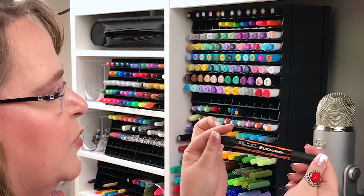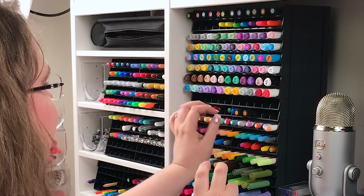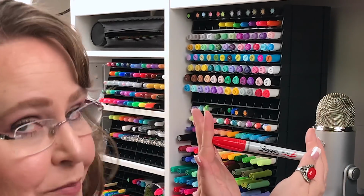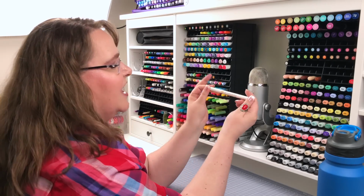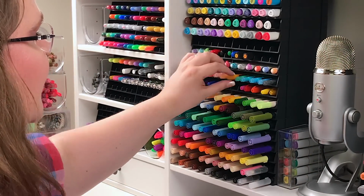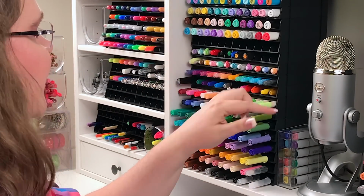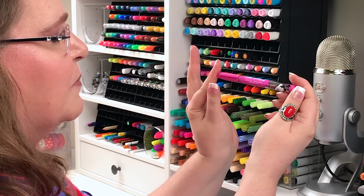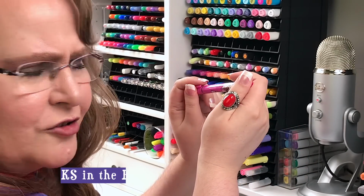I have 2 of the Winsor & Newton standard brush markers. I have 4 of the Sharpie brush markers. Here are those gorgeous Mildliners by Zebra that I love. This row is dedicated to the twin tone Tombows. This row is dedicated to the beautiful glittery Jane Davenport markers. I think they're like the C-something or others. Beautiful.